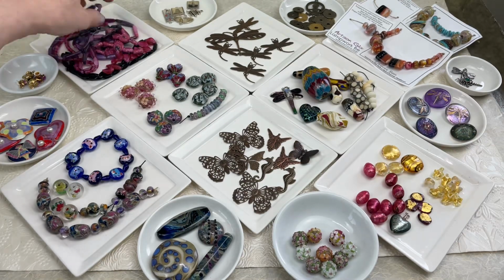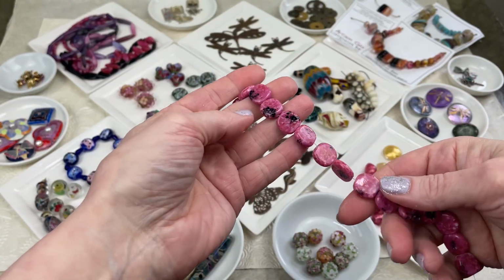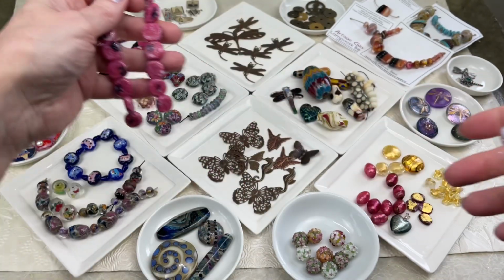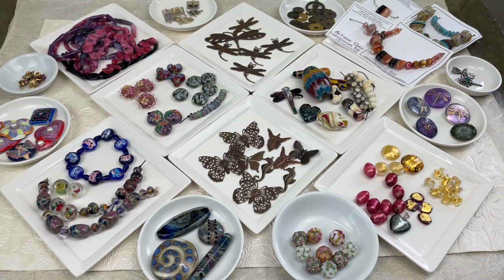And then some of them are vintage. This is vintage glass. You can tell because they're all different sizes. Really just a special collection. I'm going to do those in little mixed groupings. I think that's about everything for this small launch.